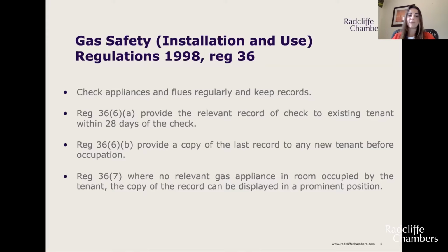So for our purposes, again, it's Regulation 36 that we're concerned with. And Regulation 36 is all about imposing obligations on landlords of residential premises to ensure that gas appliances are maintained in a safe condition and are regularly inspected. So there's an obligation on a landlord to check the appliances and flues regularly at 12-month intervals and then to keep records. The prescribed requirements that are relevant for the Section 21 notice are in 36.6 and 36.7.